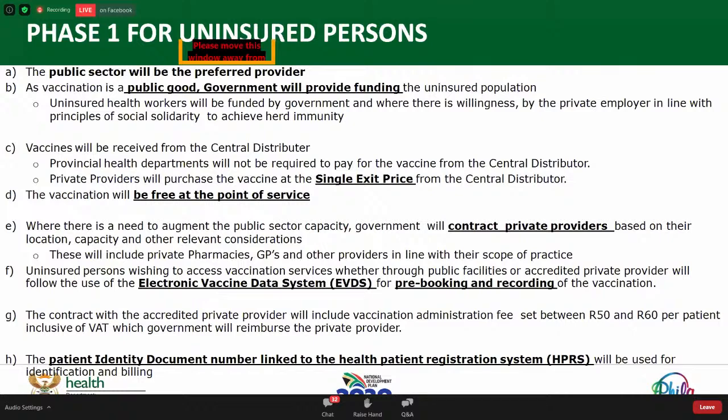In the private sector, if our uninsured population wishes to access service through private providers, the private providers will have to purchase the vaccine through the single exit price mechanism that I explained earlier on, and they will be purchasing this through their wholesalers from the central distributor. But also of importance is that no person, uninsured or insured, will be expected to pay when they access the vaccine. So vaccination will be free at the point of service.